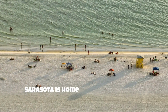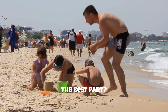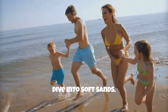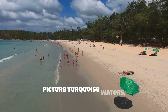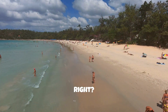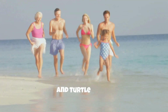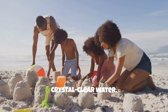Sarasota is home to some of the most stunning beaches in the world. The best part? They're perfect for families. Dive into soft sands, gentle waves, and endless fun. Picture turquoise waters, white sand, and space for kids to play. Sounds like paradise, right? Explore Siesta Key Beach, Lido Beach, and Turtle Beach. Build sandcastles and splash in crystal clear water. Let's start our adventure.